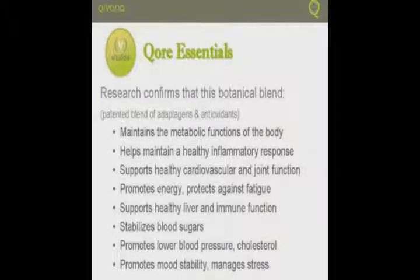They support the cardiovascular and joint function. They promote a healthy inflammatory response in the body so that your body can fight off infection. They promote energy. They protect against fatigue. They support the liver and the immune system in the body. And the list of medical benefits is as long as your arm.